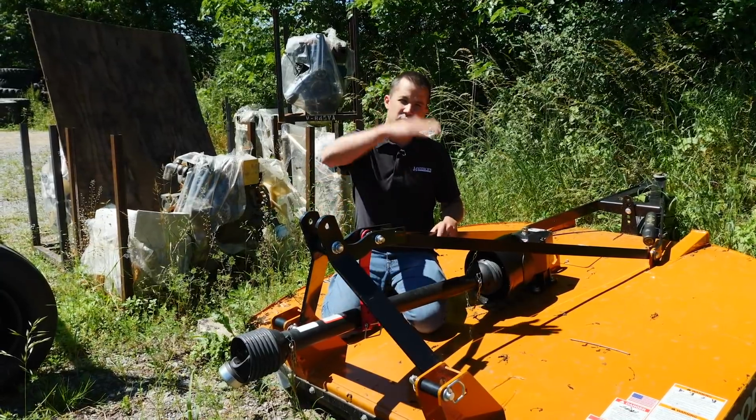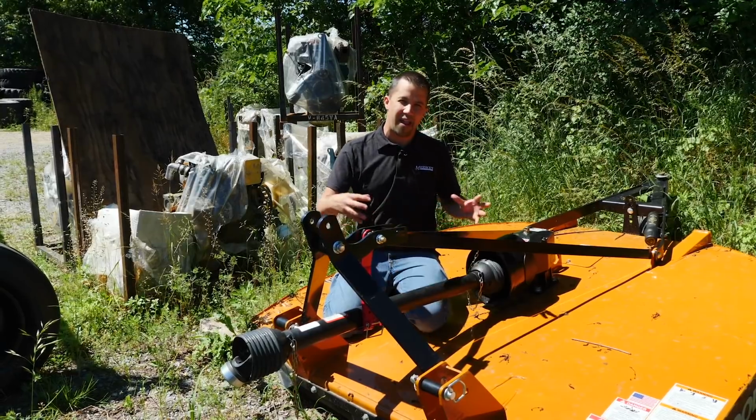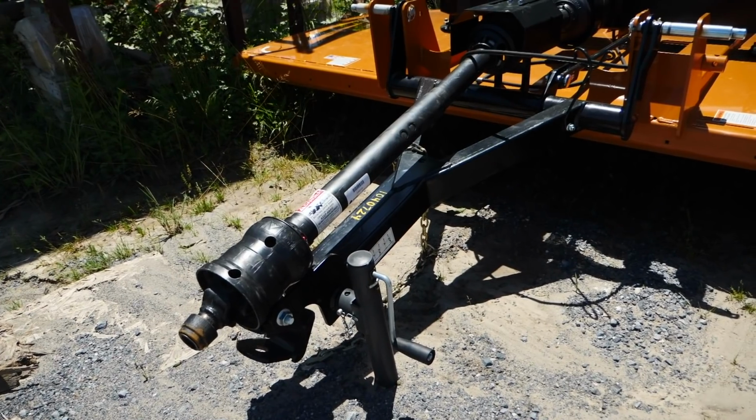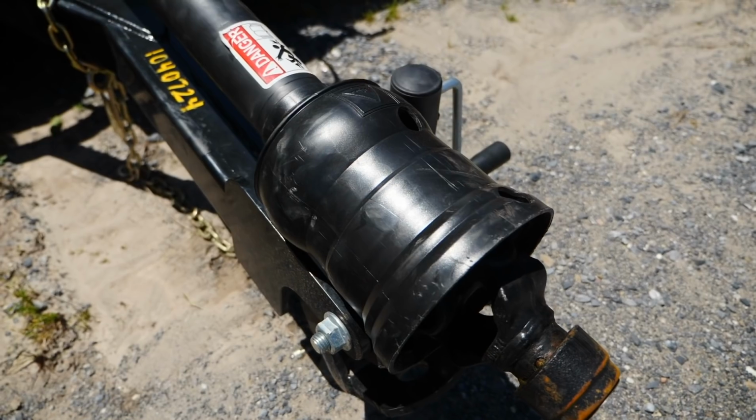So you want to make sure that you have a little bit of free play front and back on that shaft as it goes through the arc on the 3-point hitch, and make sure you cut these things down in order to allow them to have that movement. Otherwise, when you take that brand new implement on the back of your tractor and lift it for the very first time, you've got a couple hundred dollars worth of damage before you've even gone anywhere.